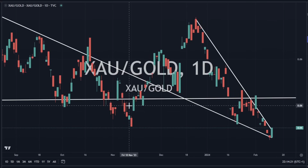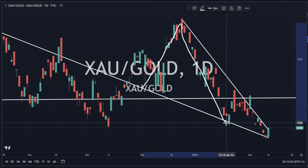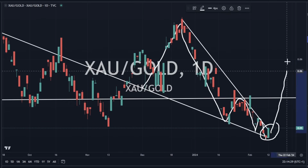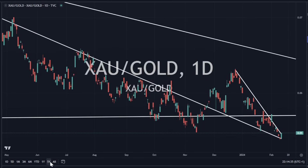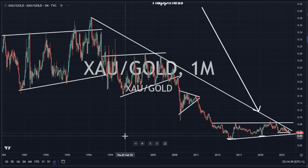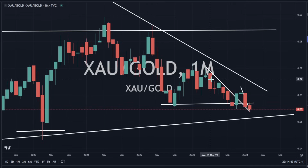XAU to gold ratio. Look at this thing, guys. It's squeezing right into the corner here. And we've got a nice big bullish engulfing. Could we get a launch to the upside? Very much possible for gold and silver mining companies to try to work their way up at this particular time. Again, we're underneath the big long-term resistance level that we have not broken out of yet.